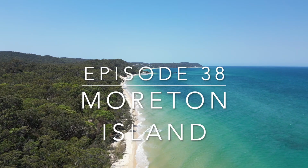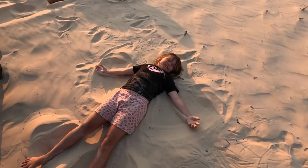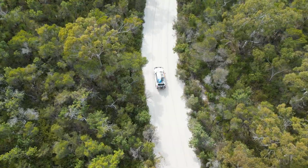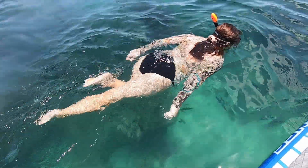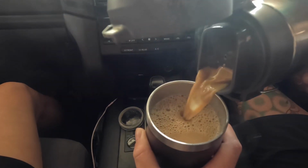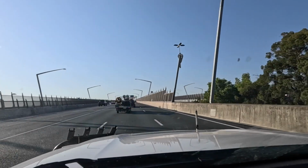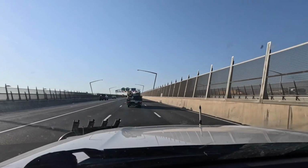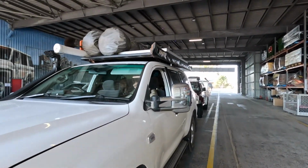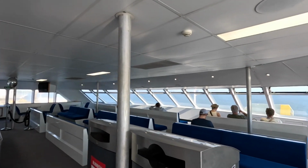We have just gotten on the ferry to Moreton Island. Oh, geez, it took a while to get here. We were up at 5 o'clock this morning. We're staying north of Brisbane, and we had to come through early morning peak hour traffic. It took us an hour and a half to get here, but we are finally here. Our ferry leaves at 8 o'clock and arrives at Moreton Island at 9:30, so it's a 90 minute trip across the strait.